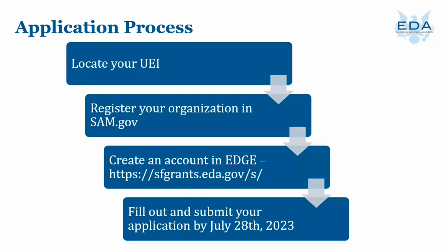Next, once you have both of those things, you're now ready to make an account. We're excited at EDA to say we have a brand new application platform called Edge. And Edge, this is the website. If you haven't already, please bookmark it. All of our open funding opportunities are listed there, so you can read the NOFOs and apply through the system. So all EDA funding will now be posted on Edge as well, in addition to grants.gov.